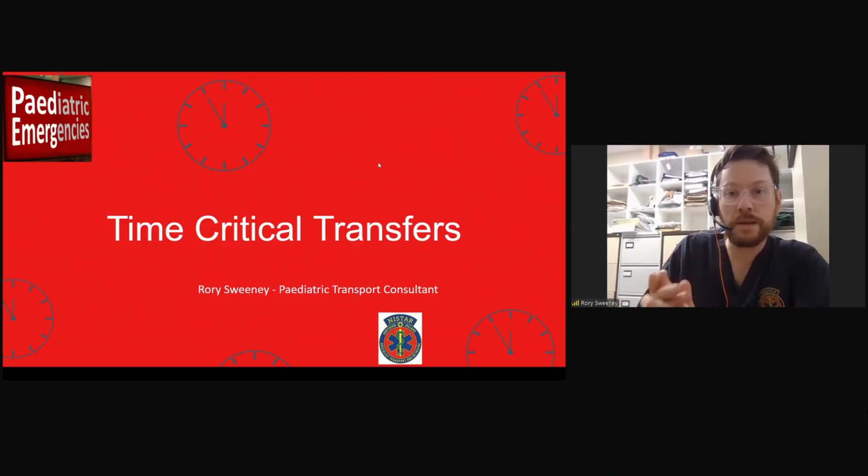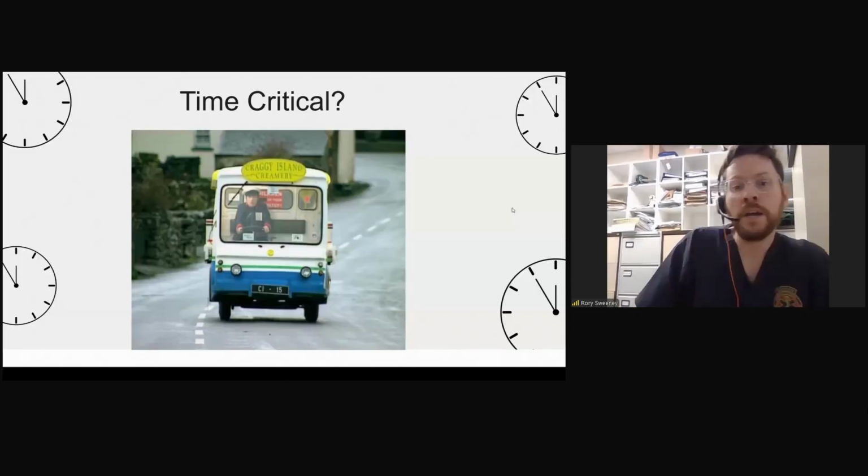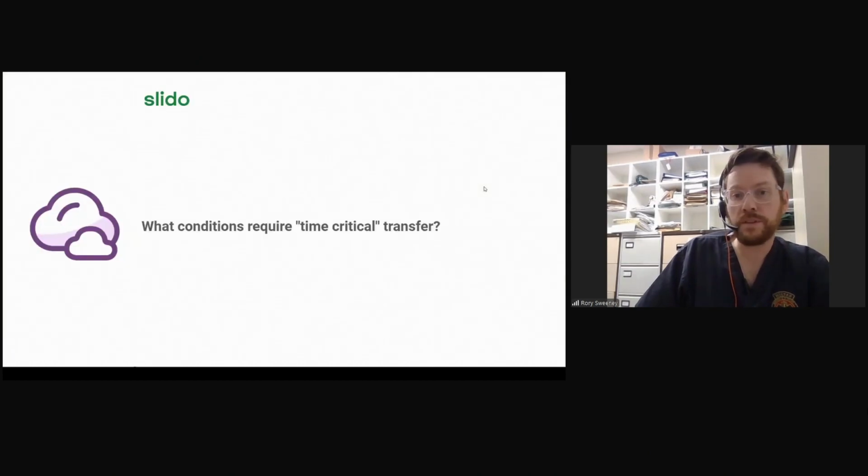I'm just going to run through time critical transfers, and I suppose it's a term that gets bandied around a lot. But we're coming off the back of a traumatic brain injury talk, so that's one kind of time critical transfer. I just wanted to get a little bit of interaction, hopefully at the start, if this does indeed function, and try to get people to think about what sort of conditions are out there that do require time critical transfers.